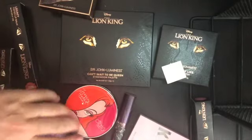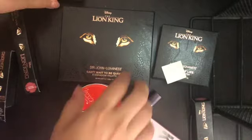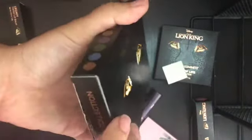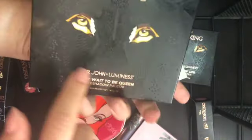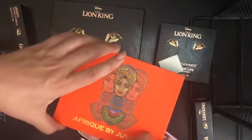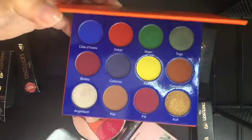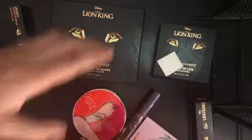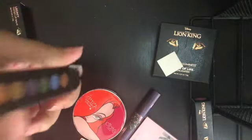Next, moving on to the palette. As you can see, the range is quite wide, and you're supposed to get a lot of color. When I think of a Lion King collection, I think of the Afrique by Juvia's, because it has a lot of colorful tones in there. Also, I would probably assume more golds and more yellows. Now, with this palette, the nice thing is you have a really pretty case.